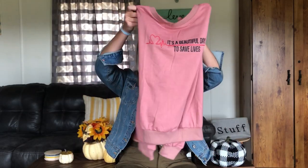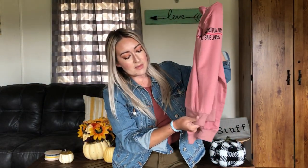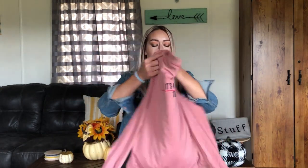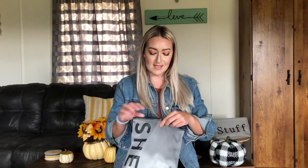Some of the tops have more of a raw cut hem. This is actually hemmed up. And so it looks like it'll hit at the waist and touch the waist really nicely. So we have that. Next, I have, oh, this I'm really excited for.